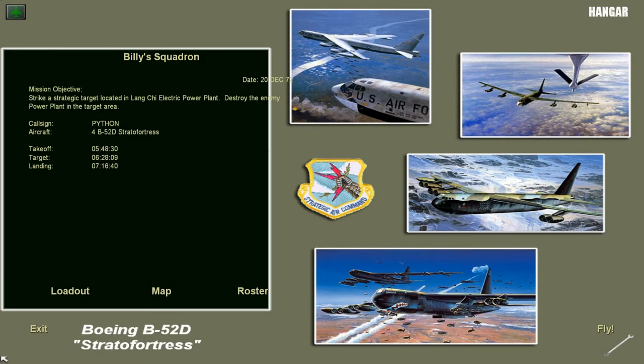Takeoff time this morning is going to be 5:49 a.m. We're looking at about 570 miles to our target, which is going to be on the Red River northwest of Hanoi. It's going to take us about 39 minutes to get there, so we're estimating to be over the target at 6:28 in the morning. Return trip is looking at slightly longer. That's going to be 48 minutes, and we should be landing in the vicinity of 7:16.